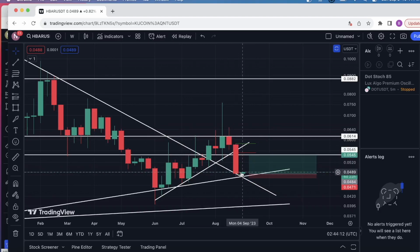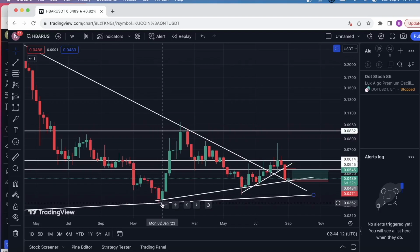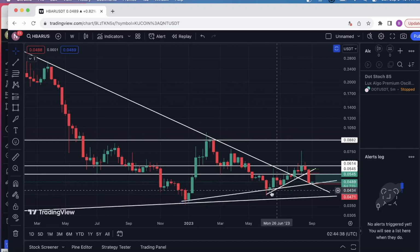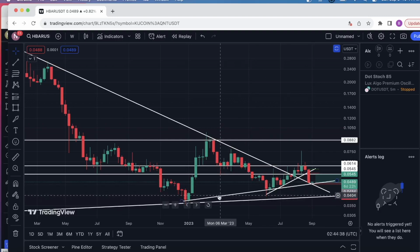Okay, but not only that, we also have this diagonal support line as well, and this is the third touch. So draw this from the candle bodies, and you see we have 1, 2, and now the third touch of this trend line, making it a valid trend line. So we're at a period where we have the intersection of 2 support levels, okay? So we have this upsloping one, and we're retesting this former level of resistance, now turned support.